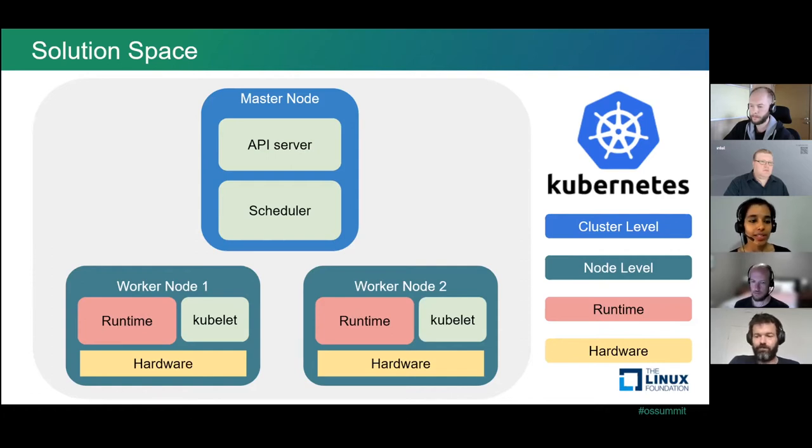In the diagram here, you can see an example of a Kubernetes cluster where we have a master node, where the control plane components like API server and scheduler are running. And then we have two worker nodes. Each node is running Kubelet, which is the node agent. It communicates with the control plane and makes sure that the containers are running in a pod. To create a pod, Kubelet needs a container runtime, which is responsible for running containers. Kubernetes supports several container runtimes like Docker, Containerd, CRI-O, and any implementation of Kubernetes CRI, which stands for the Container Runtime Interface. Then we have, of course, the underlying hardware.